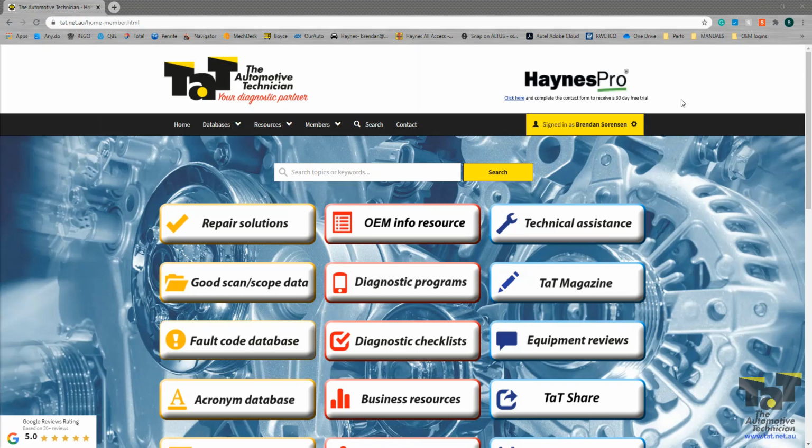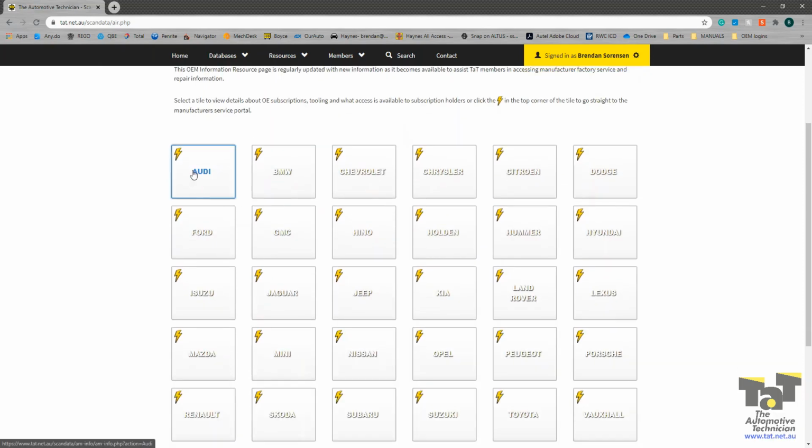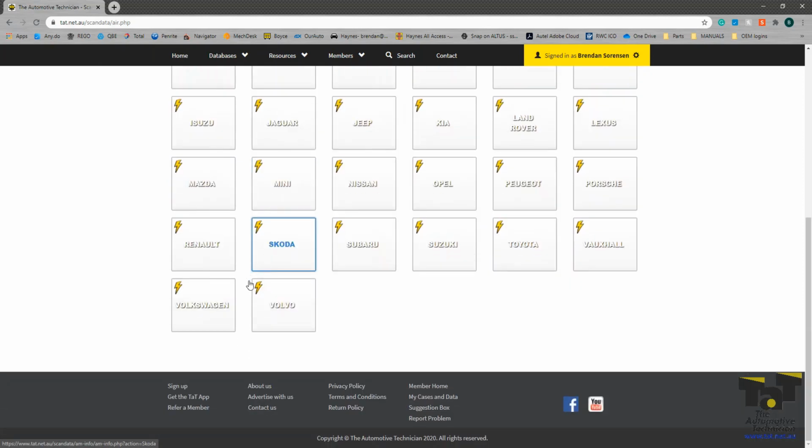We're just going to run through how to log a digital service record for a Volkswagen Audi group vehicle. So going to go into OEM info resource, and we could go to Audi, which will have its own Erwin, they call it, to get into the manufacturer site. But in this case, we're all going to do a VW.